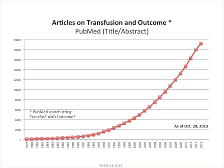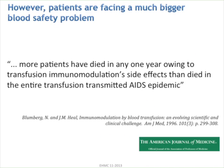and outcomes. And there were early signals, like this one from Neil Blumberg in 1996. More patients have died in any 1 year owing to transfusion immunomodulation side effect than died in the entire transfusion-transmitted AIDS epidemic. That's a very strong statement. But it went unheard because this was during the aftermath of the AIDS crisis, and this was just too much. Another inconvenient truth was too much to take. Has to do with the error, with the bias, with the complacency, of course.